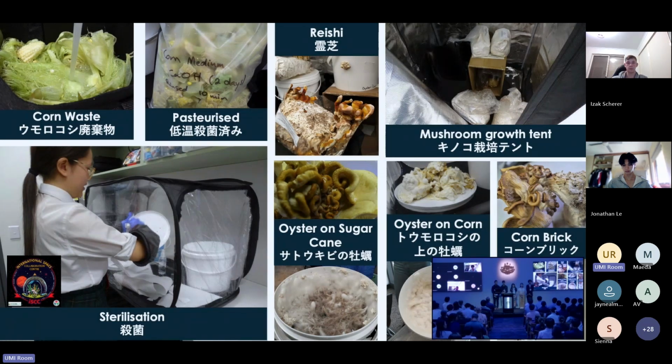Waste from our corn crop was chopped and pasteurized to provide a sterile substrate for mycelium growth. After a week of growth, we pressed the mycelium into a brick form mold, and after another week of growth, the bricks were removed from the form and dried in a warm oven for 2 days.